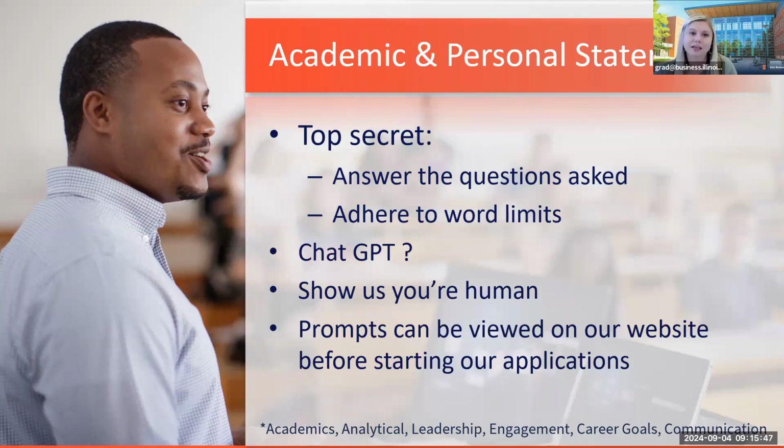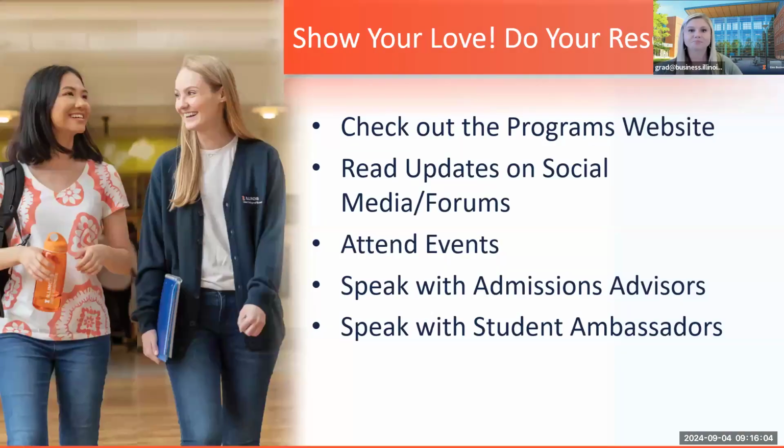Personal and academic statements are a great way to show your skills in academics, analytics, leadership, engagement, career goals, and communication. So academic statements and personal statements are very important because they really get back into that diagram area of those super important areas that we're grading you on.